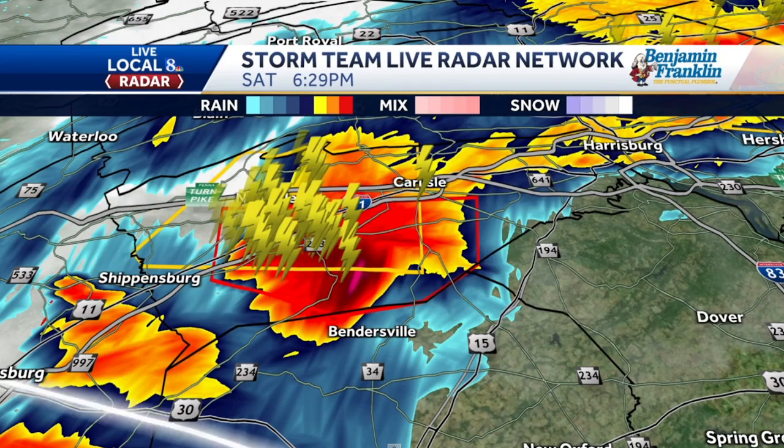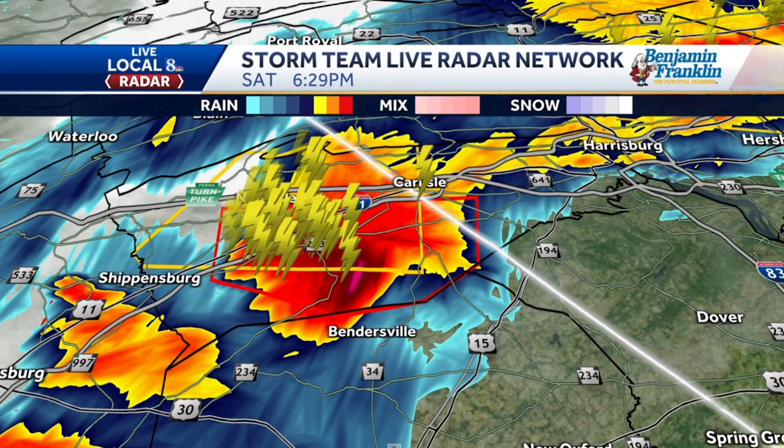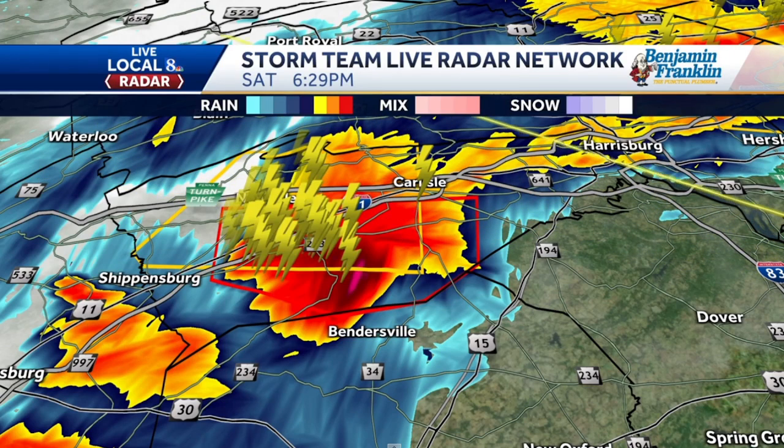And the shear in these areas to the north, remember, we've talked about that a lot today, the difference in wind heading up into the atmosphere. It's been a lot greater in this part of the viewing area and farther to the north. So it's still going through an area that has the ingredients in play where it could sustain itself for a bit. Especially, you got sun at your house today.